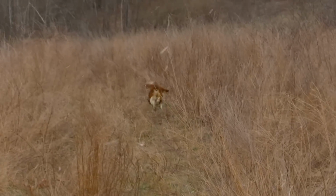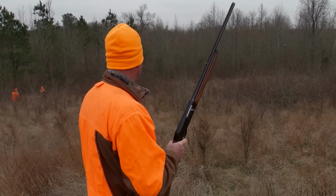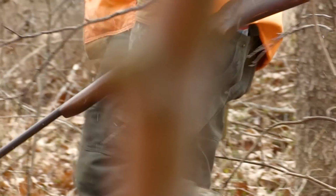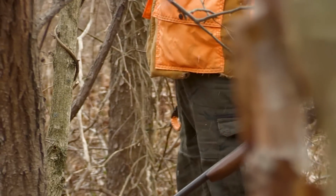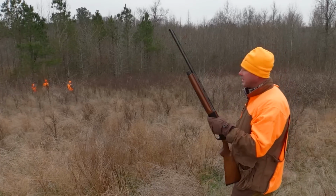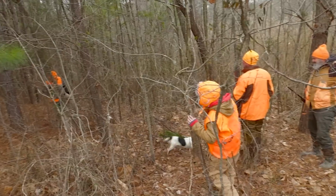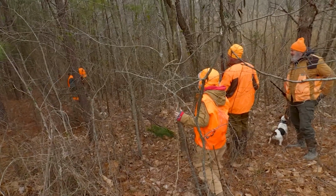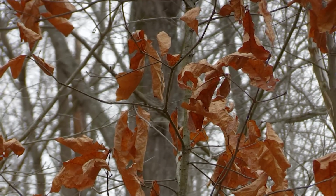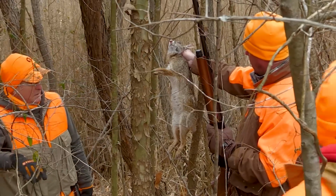It's funny watching a dog like that, feeling like he's being left out. Looks like we've jumped our first rabbit and got our first rabbit down. Man, I believe that is a swamp rabbit. That's a good size, yeah, it's a swamper. Yeah, we said we was far enough west. Come here, girls. That's a really good sized rabbit.